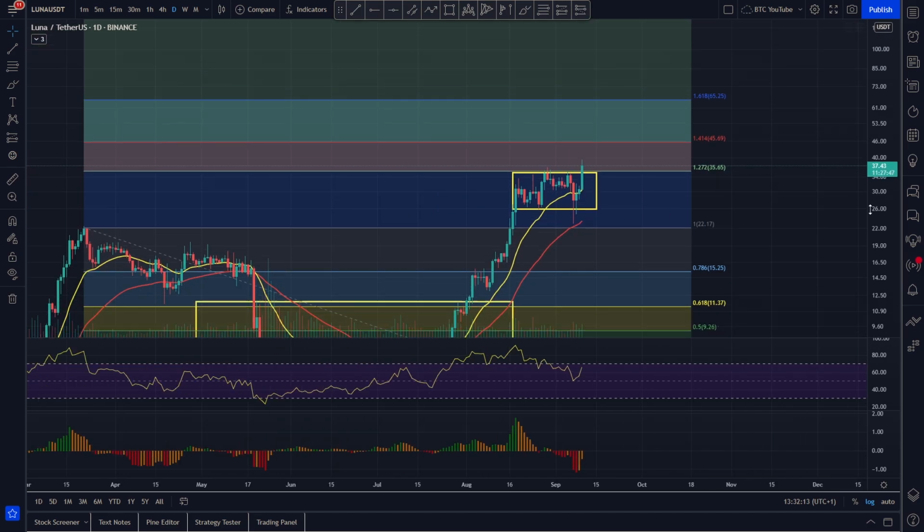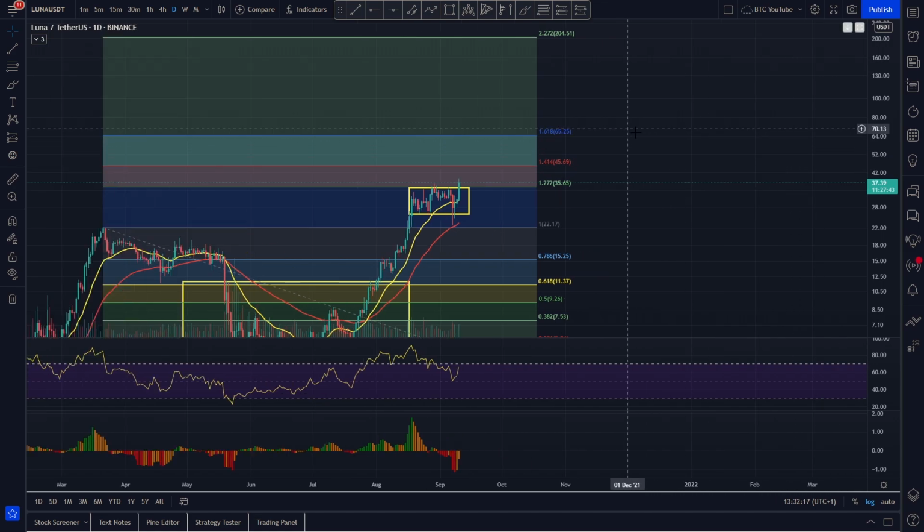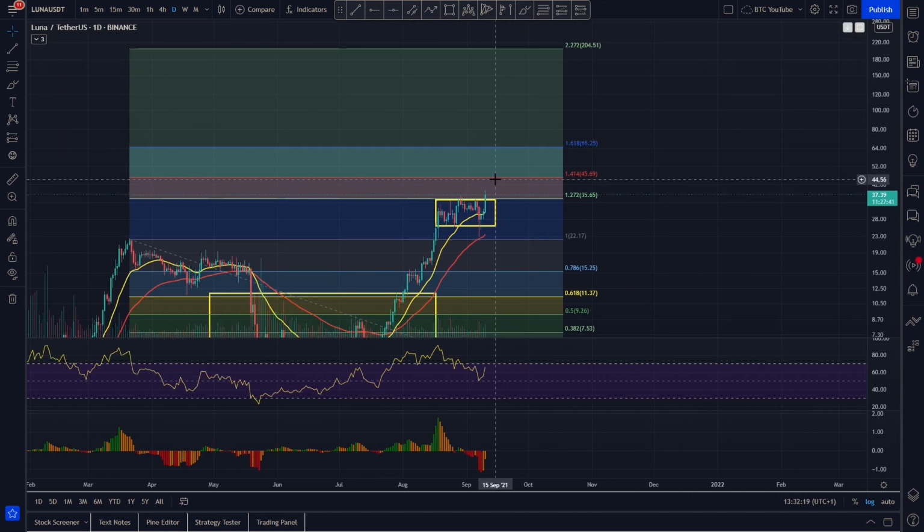So Luna looking really strong, and we can actually derive some longer-term price predictions from this fib extension as well. The 141 coming in at around that $46 level. We've got the 161 coming in at around $65, and then we've got a massive 227 over extension at around $200, which would be absolutely insane for Luna.